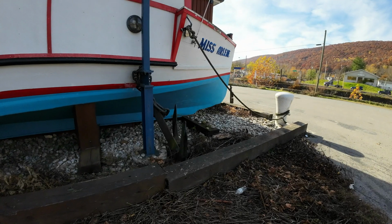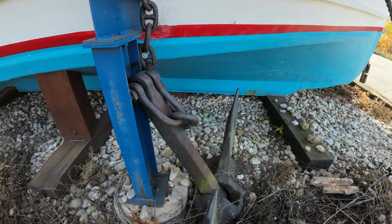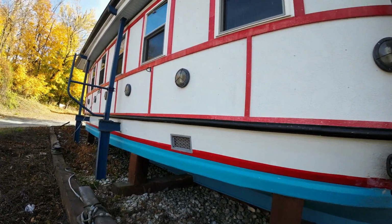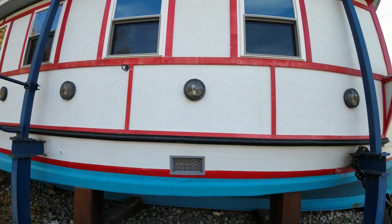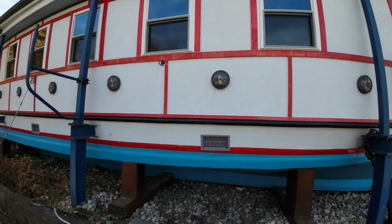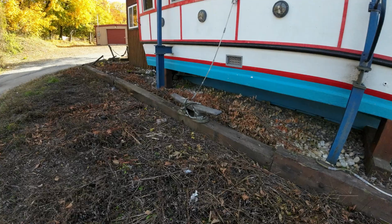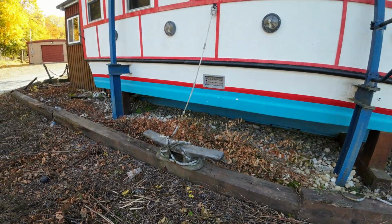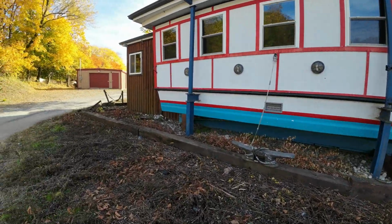You can see an anchor here. It's actually a good size anchor as well. And some lights, or they would have been like little port windows. I forget the actual name, but they're like porthole windows or port windows. There's actually lights in there to light it up. And they even have it kind of tied up on the dock here to make it seem like it's, you know, parked here, although it's permanently parked here.